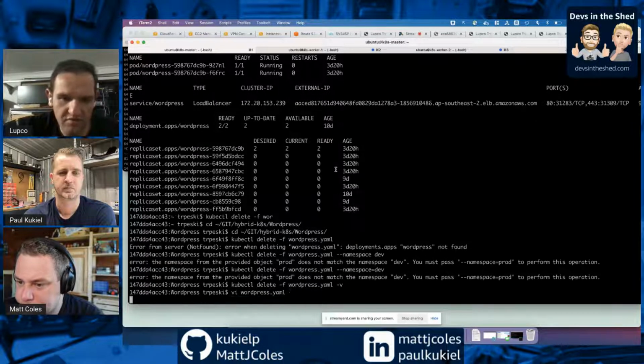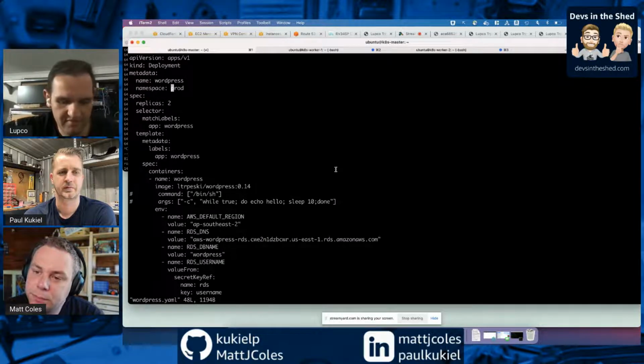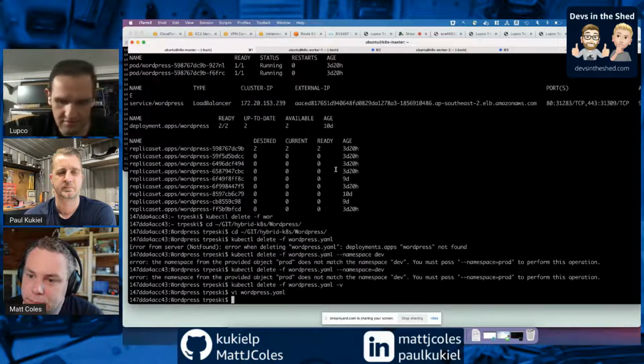I should have used Helm instead of just hard baking namespaces into the file. That should be the moral of the story: always use Helm instead of kubectl files.